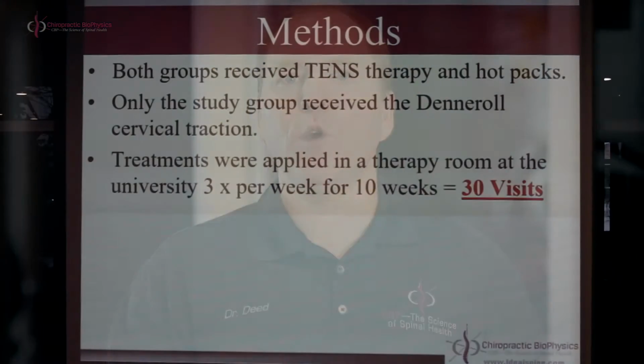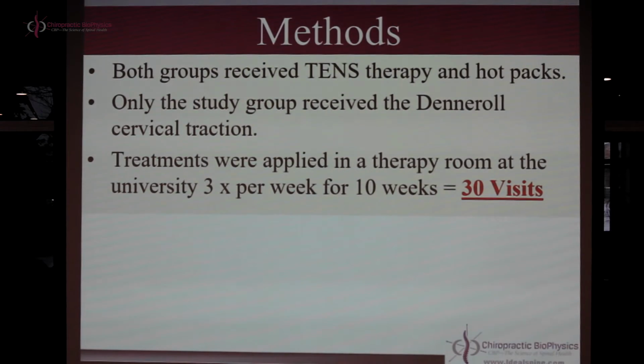In addition, the treatment group is going to get the cervical Denneroll to improve the cervical lordosis and anterior head translation. So the difference between the two groups is only the cervical Denneroll. Both groups have the same loss of the cervical curve and forward head posture. Both groups have low back and leg pain. However, only one group is going to get the cervical Denneroll as a treatment.